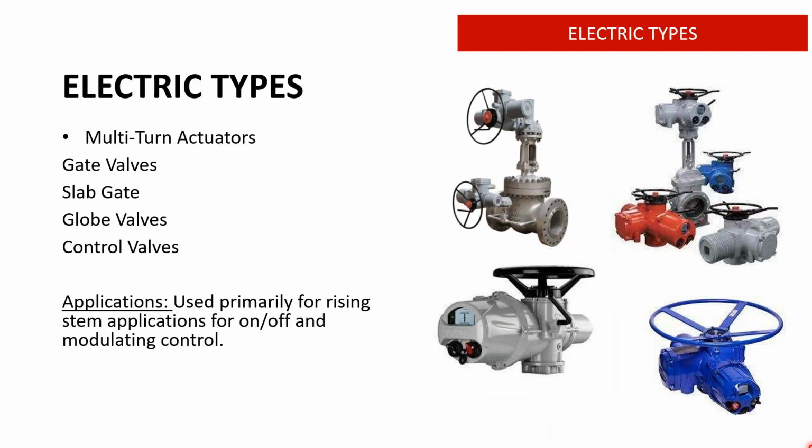The multi-turns, you've probably seen these out on pipelines. So you'll see Rotork, you'll see Limitorque, you'll see Auma. This happens to be a picture of Auma out on pipelines. These are for gate valves, slab gates, globe valves, and even control valves, depending on the connections. And the stem, especially for a rising stem valve, and then you have non-rising stem valves, but for the rising stem valves, it will actually go up through the center. So you'll see a lot of these. I think I have a picture of one coming up.